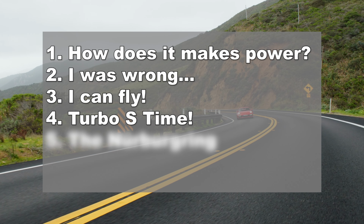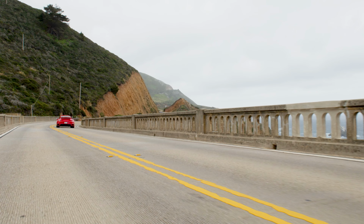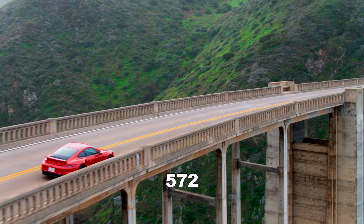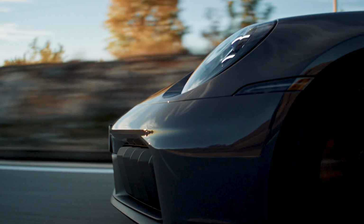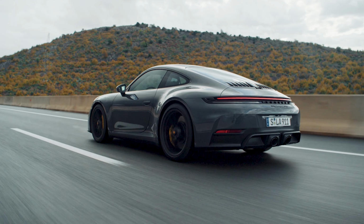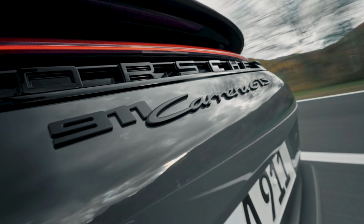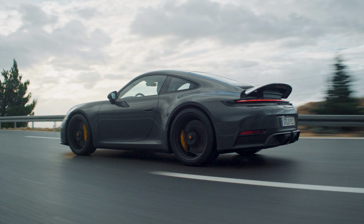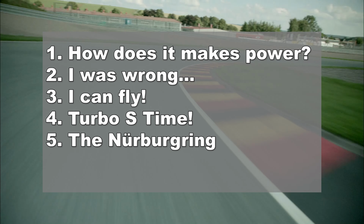That's all fine, but why is nobody talking about the new GTS versus the Turbo S? The current Turbo S makes a whopping 572 horsepower, while the new GTS only makes 532 horsepower. Even with the lower power, the hybrid magic lets the 911 GTS rocket from 0 to 60 miles per hour in just 1/10 of a second slower than the more expensive Turbo S. But that isn't quite the end of the story.